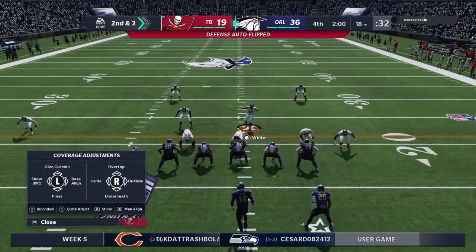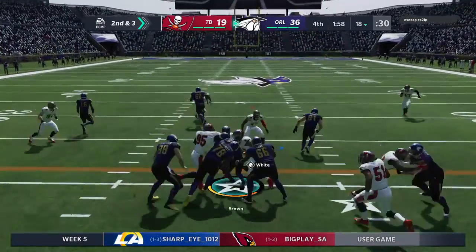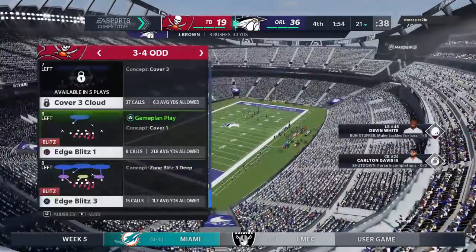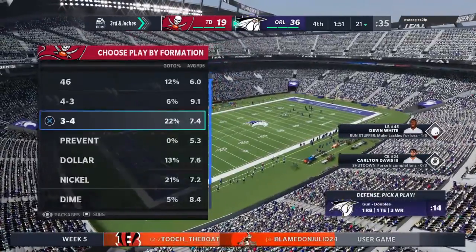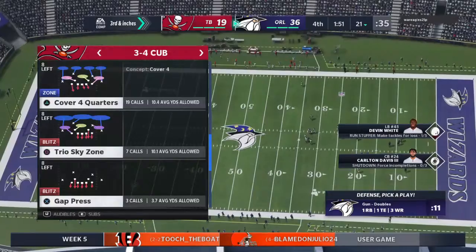So they'll come up after the gain of 7 on a 2nd and 3. From the shotgun now, here's an inside give. And he'll get this one across the 20, but only up to about the 21. Call it a gain of 3, but not enough to move the sticks. It'll be 3rd and about a foot or 2.